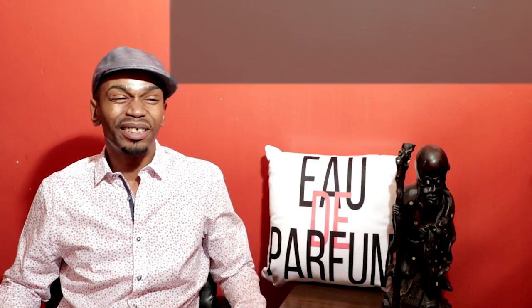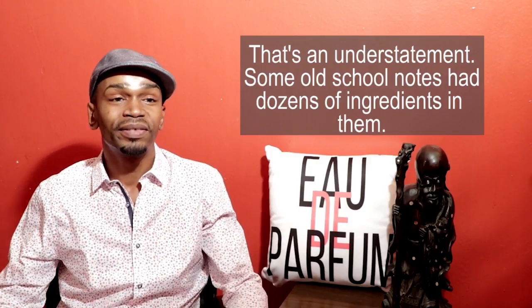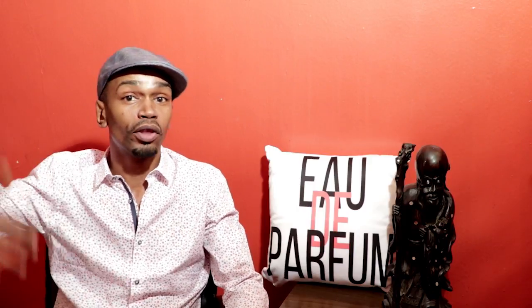Back to the review. Now, Green Irish Tweed came out in 1985. So this is supposed to be a classy, old school fragrance. Now, usually in OG fragrances, you usually get a few characteristics. Usually they're big, bold fragrances, very heavy in terms of notes. They are usually like 20 to 30 notes in every fragrance. These big, bad boy, old school, powerhouse scents, the style of the scent was always over the top.